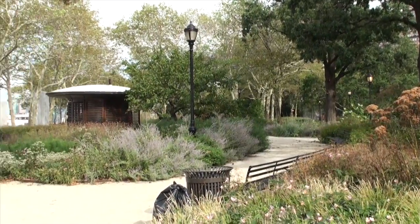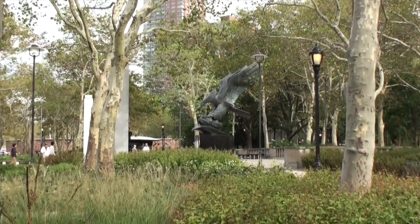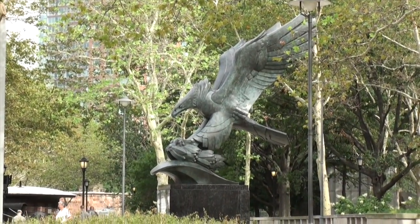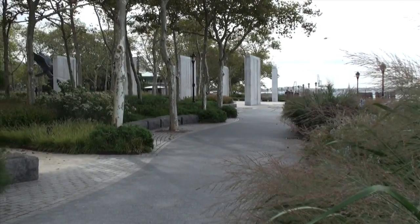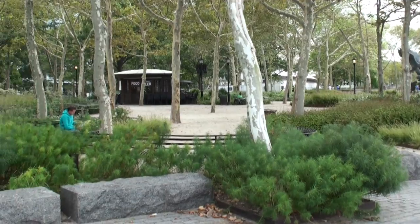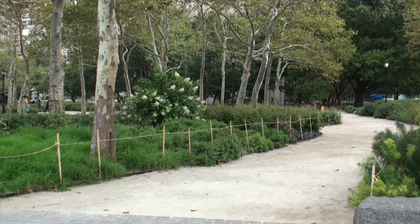Battery Park is a 25-acre public park at the southern tip of Manhattan Island, facing New York Harbor. It was named for the artillery batteries that were positioned there in the 1800s to protect the small settlement that would eventually become New York.